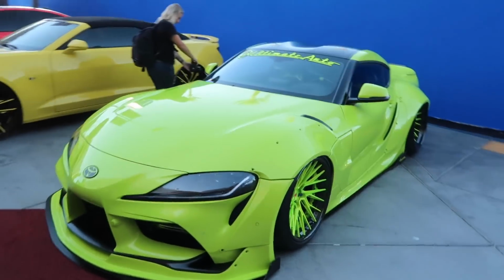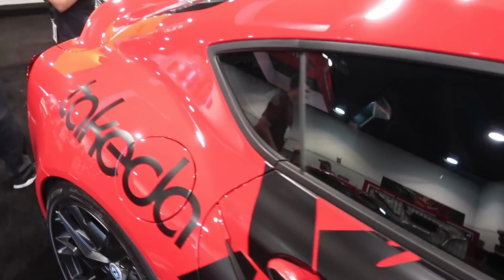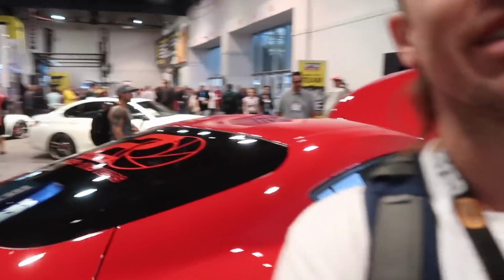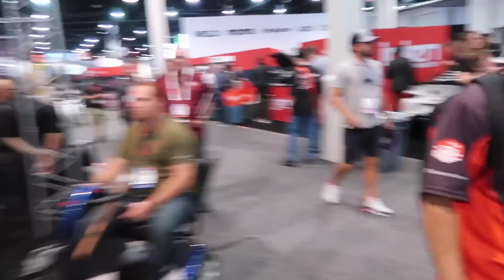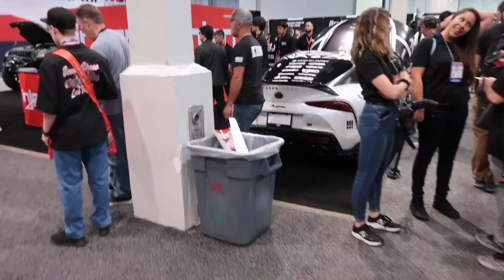What's that place called over there? That's number 59. Ooh, a transformer thing. Ah, there's a Supra near the Supra, but what I want to look at is the Supra. Walking through, oh, another Supra!